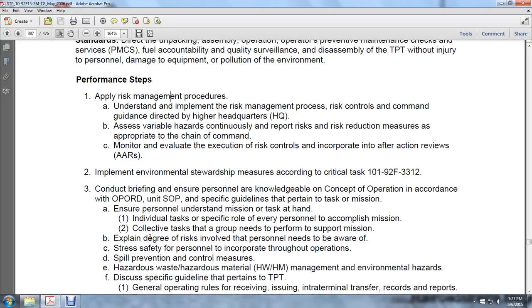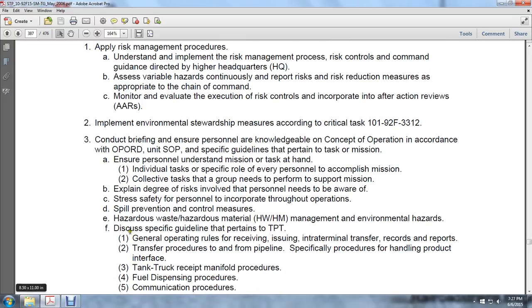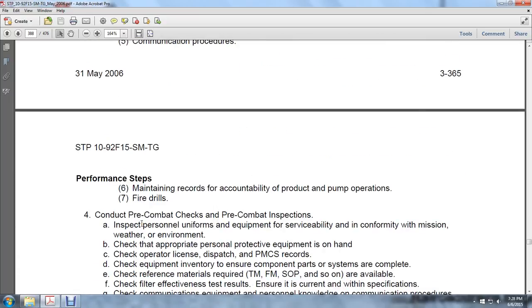D. Spill prevention control measures. E. Hazardous waste, hazardous material management, and environmental hazards. 5. Discuss specific guidelines that pertain to the Tactical Petroleum Terminal. Generally, operating rules, receiving, issue, intra-terminal transfer records and reports, and procedures for transfer to and from the pipeline, specifically proceeding to the handling of the product, the interface, tanker truck receipt, manifold procedures, fuel dispensing procedures, communication procedures, performance steps, maintenance records, accountability of the product, pumping operations, and fire drills.